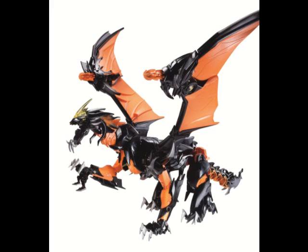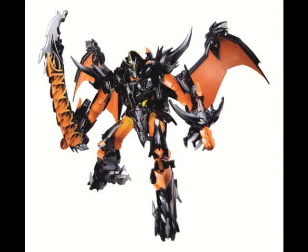yes, Predaking. Man, this is a must-have in your collection. Wow, that thing just looks menacing, evil, badass, awesome. Gonna mess you up, gonna kill the Autobots, gonna destroy everything, even the Decepticons. I mean, look at that robot mode. Damn. I mean, look at that sword, man. You don't want to be on the end of that. And the wingspan looks pretty cool as well.